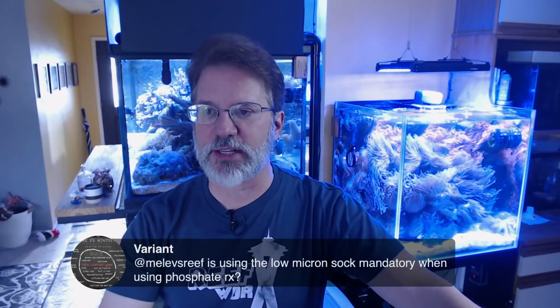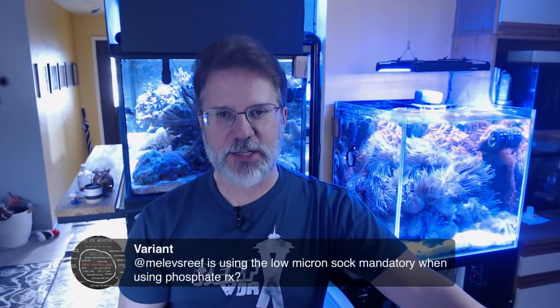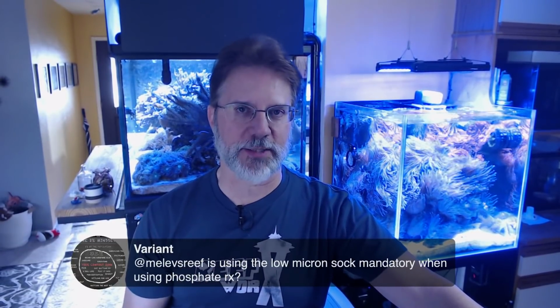Variant says, is using the low micron sock mandatory when using Phosphate RX? The benefit of the 5 micron sock is that it catches the flocculant quickly, just like using Phosban L from Two Little Fishies. That's another version of that. And then Brightwell has Phosphate E, I believe. These are all flocculants that turn the phosphate into a solid that can be trapped in a fine micron sock. And I think a lot of people don't know what micron their sock is. They go, oh, I have socks, but they typically have 100 or 200 micron, which is way bigger than a 5 micron sock.